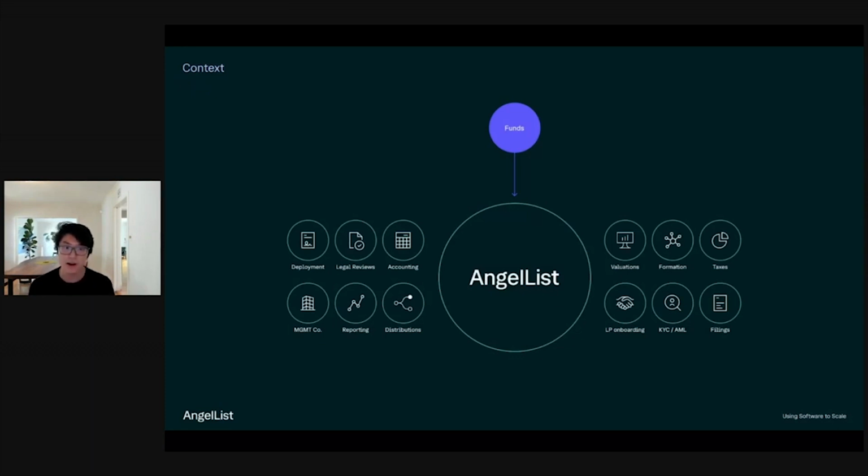AngelList covers all aspects of traditional fund admin, like reporting, distributions, capital calls, as well as many other things on top. Things like tax, entity formation, regulatory filings, legal reviews for portfolio events, the list goes on. At its core, we have a full stack solution.